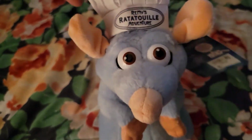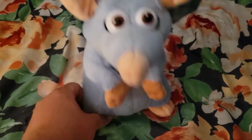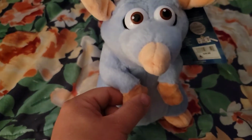Here's another plush I picked up. This one's from Remy's Ratatouille Adventure, which was a really fun ride down in Epcot. Just opened that up. And the thing about this one is that you press the right hand for English, press the left hand for French. So let's see what happens.